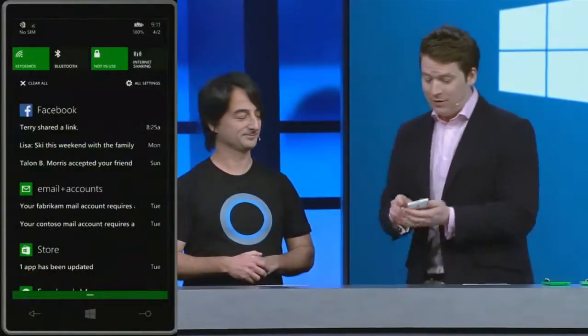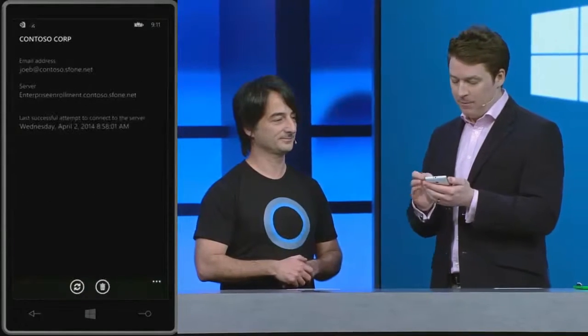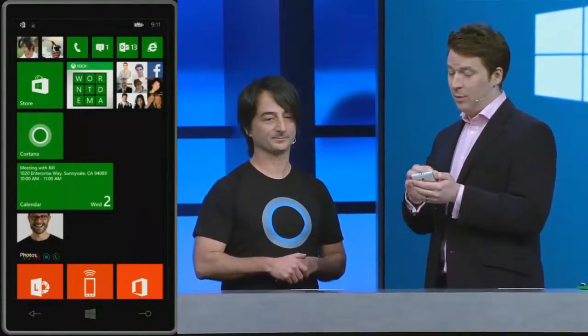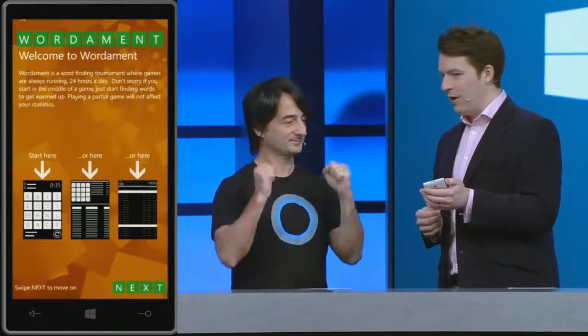So the good news is that we can return this phone to its original state. We could do that remotely from the IT management console, but in this case, I'm just going to go into settings and do it manually here on the phone. So I'm going to go into Workplace. This is where we originally enrolled the device. You can see the relationship we have here. I'm going to delete that relationship. And then when I go back to my start screen, what you'll see is all those corporate applications are now being removed. The email, the corporate apps, that connection to VPN, and all the documents that were previously saved in the Office Hub. So that's now a device that's back. And good news, if we load Wordament, it's ready to go.